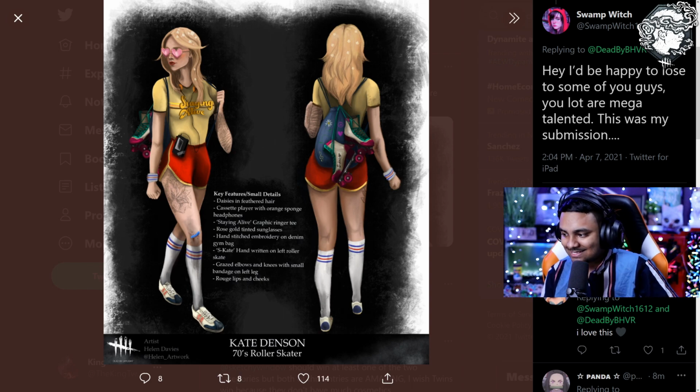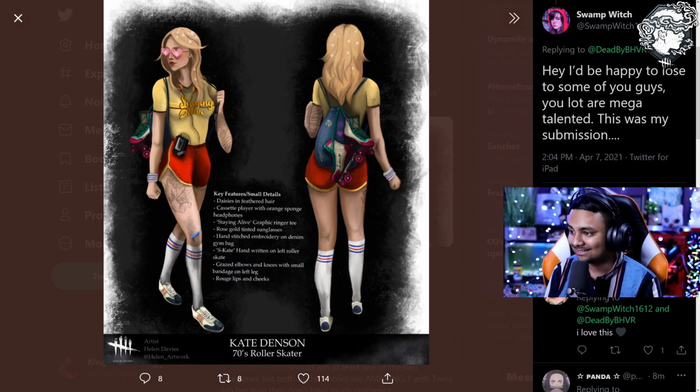She has the Walkman on the side of her, and you can see her tattoo. Obviously going with that classic 70s look and the pink glasses to complement her blonde hair. It looks really awesome, and I would love to see something like this coming on into the game. This is actually the first Survivor cosmetic that we're seeing that's submitted, and a job well done to Helen Artwork.